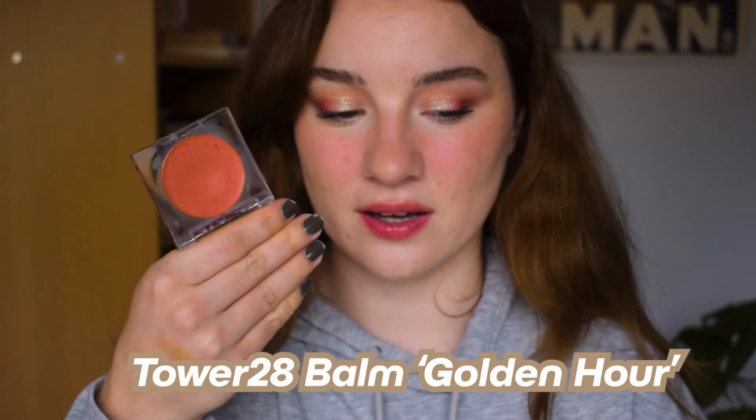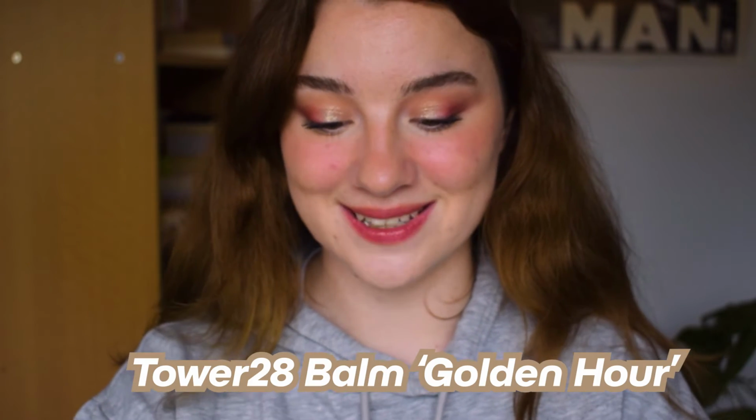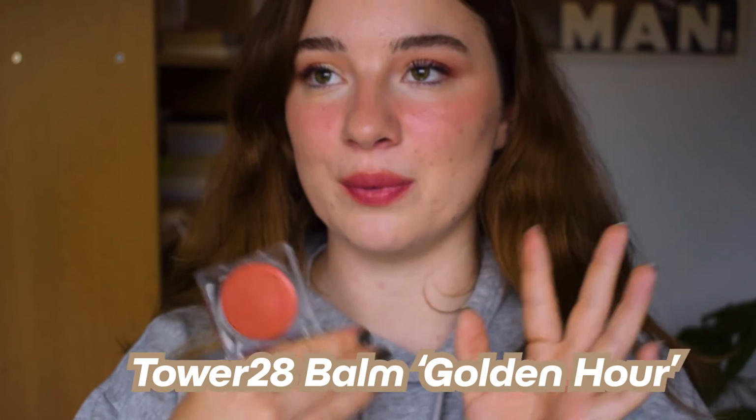So one of the old ones that I think I recommended last year is the Tower 28 cream blush. This is highly pigmented, but again, so stunning on the skin. I really love this one because it has a lot of glow if you want it, but you can also tone it down by how much you use, so it's very versatile in that aspect. And this color is specifically why I love it. It's Golden Hour, and it's a beautiful orangey pink, which I think is so stunning.